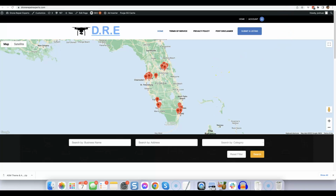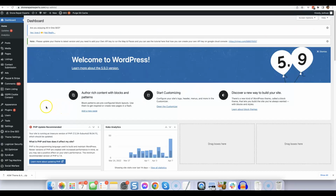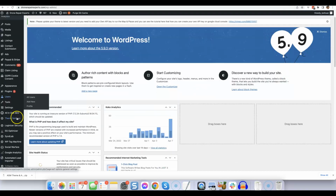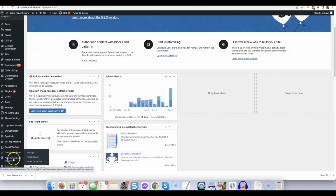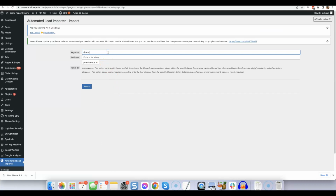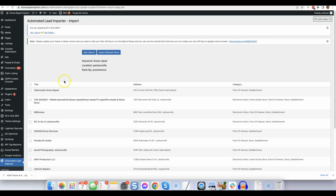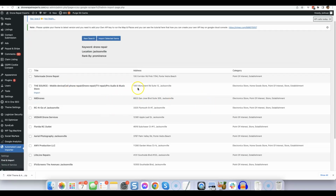All right, now if I wanted to go ahead and target the Jacksonville area as well, once I create a campaign for Jacksonville, what I'm going to do is come in here and add more options in Jacksonville. Okay, so the keyword is drone repair. The address or the area is Jacksonville. I click search. And now what it's going to do is pull up all of the local businesses in that area that offer drone repair services.